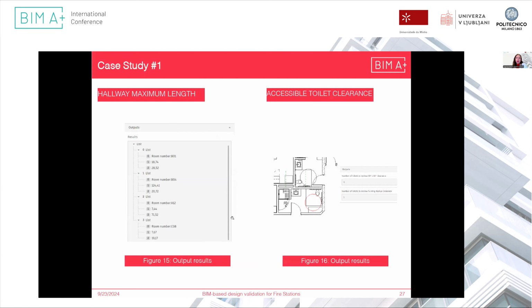We have the hallway maximum length. So in this case, this information here is showing by room number the maximum travel distance within each hallway. We have the accessible toilet clearance. So here we see the case that the turning radius here conflicted with the casework located in the toilet.